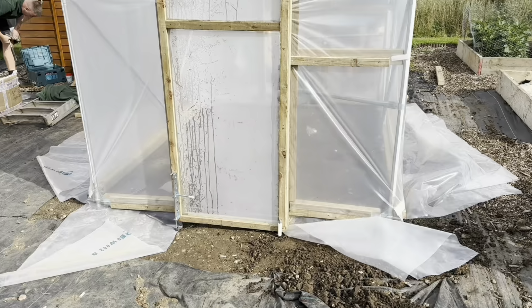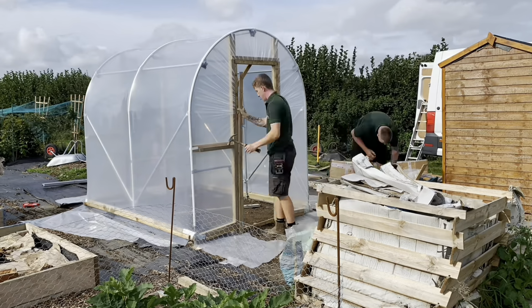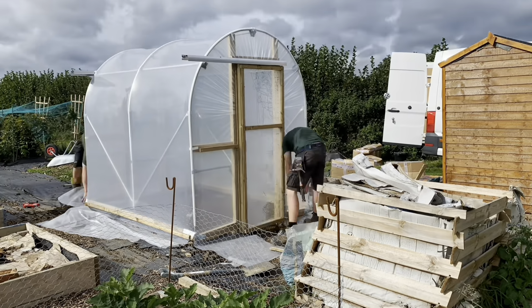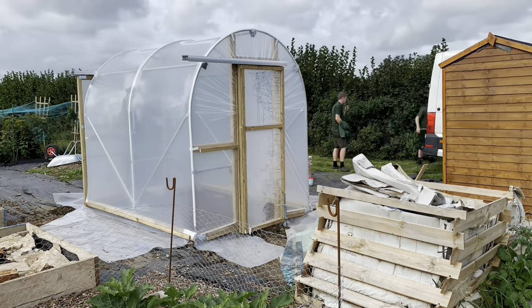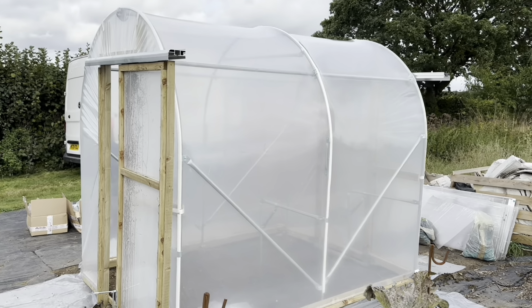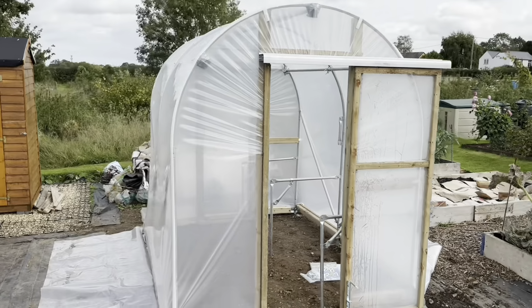That's good, because you've got a roller door there, and then you've got a lock there to prevent it from opening. Finished. Doesn't that look good? I'll try and get a bigger shot there. That's really good. All looking good.